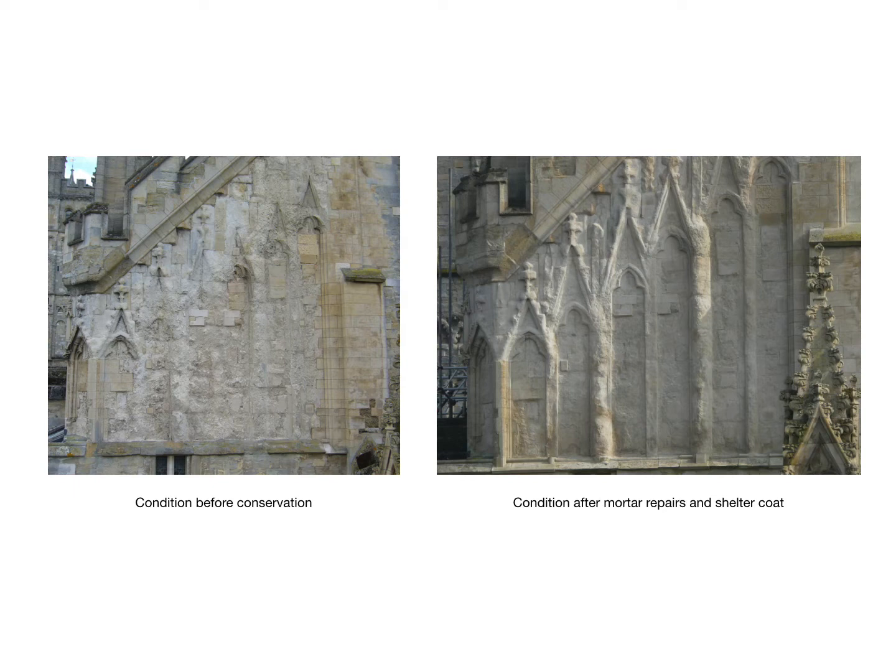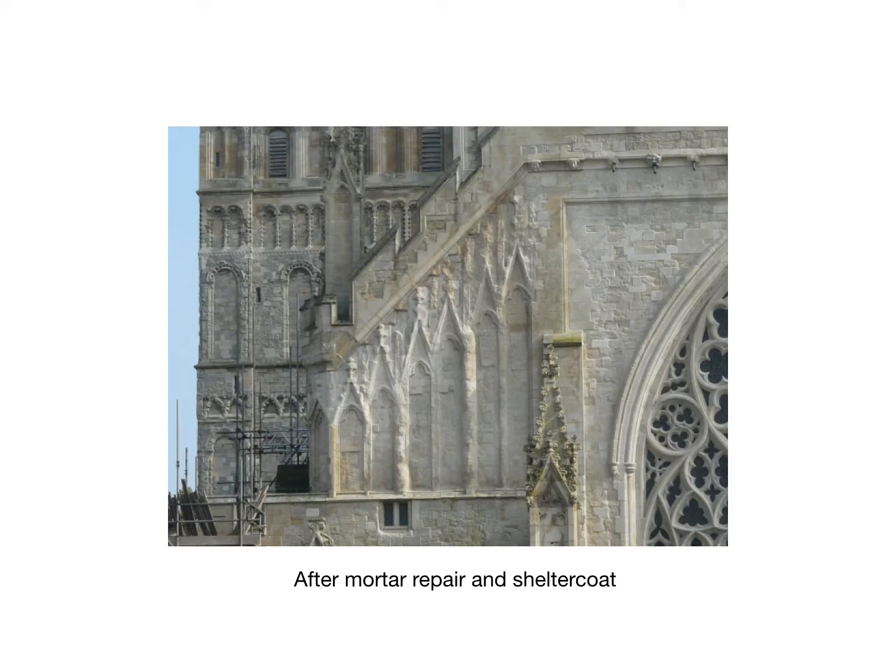Upon completion, the overall effect is of an area of worn, ancient but sound architectural stone detail, where the original design can be clearly seen within the context of the whole west front. This slide shows the repaired area with the adjacent west front stonework.